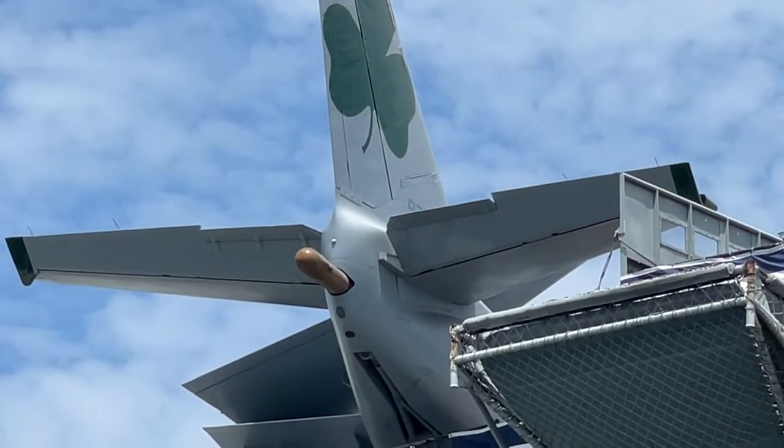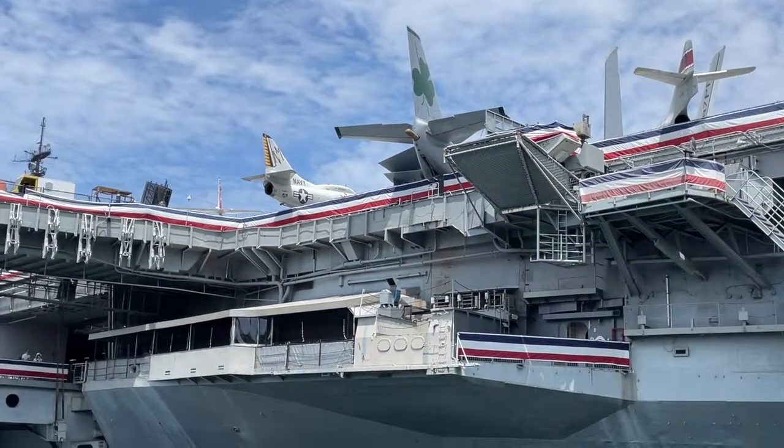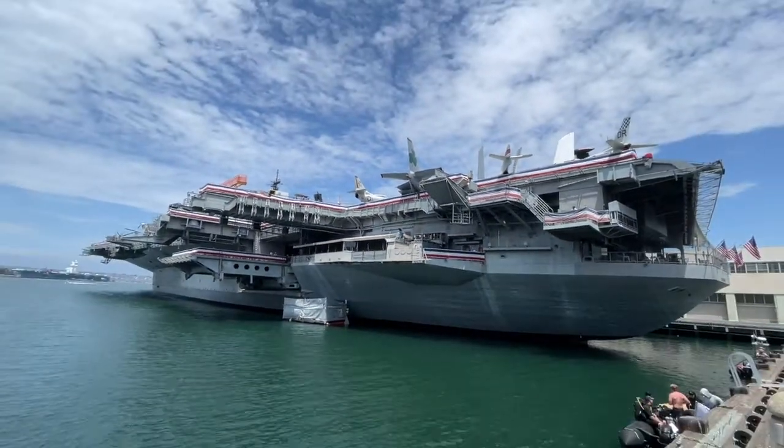That airplane's got a poop coming out of its butt. Aircraft carrier Midway here in San Diego.